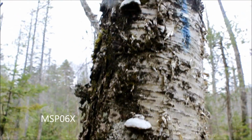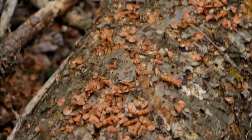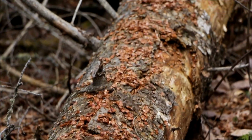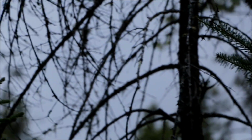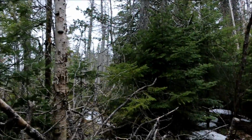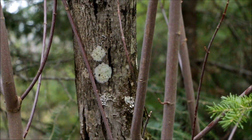Fomes fomentarius. A whole bunch on it. It's dead. Snack bar, squirrel snack bar. And now the good weather stopped. So now, this is a red maple, and you can recognize it as a red maple because they're always sick.